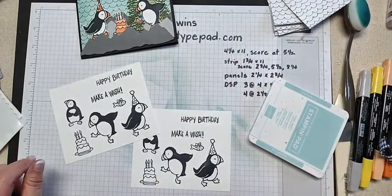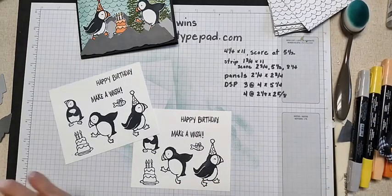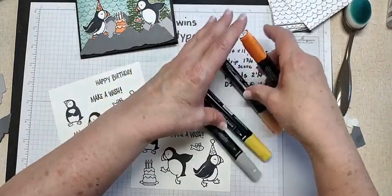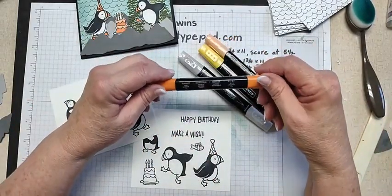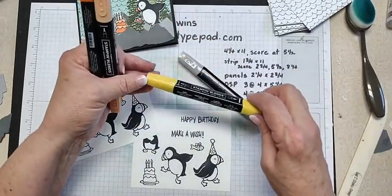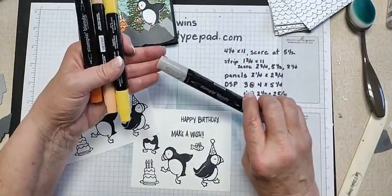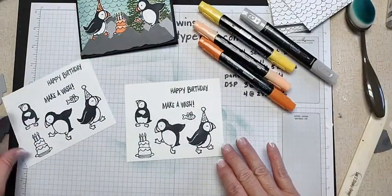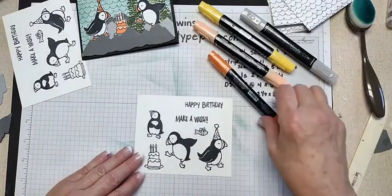And I actually have a couple of these cut out already, but I'm going to go ahead and talk to you about coloring them. And I'm going to use blends, and I'm going to use a dark pumpkin pie, a dark pale papaya, a dark daffodil delight, and a light smoky slate. So those are my colors that I'm going to use. And okay, I think this is the one that I had done already, so it's good and dry.